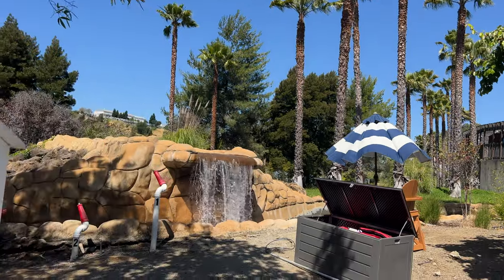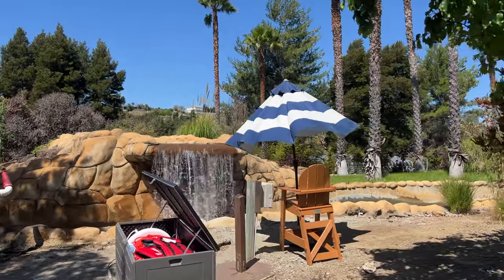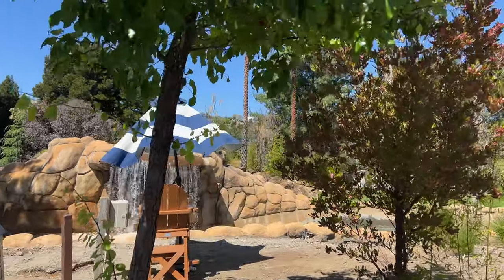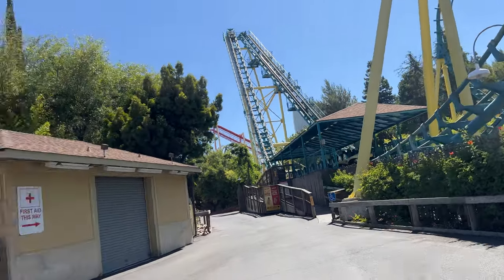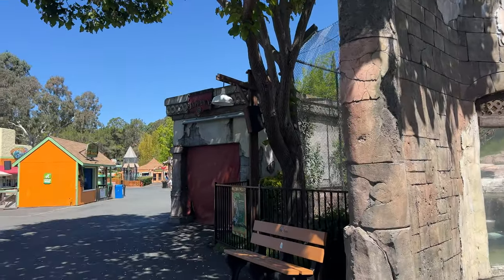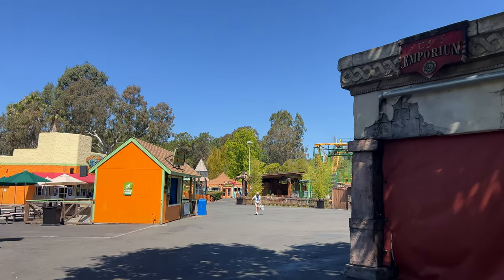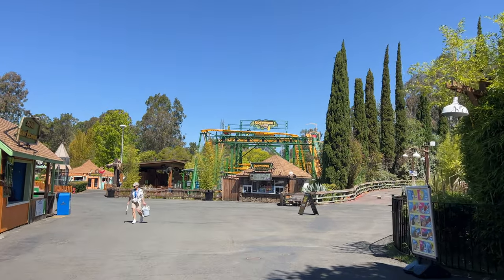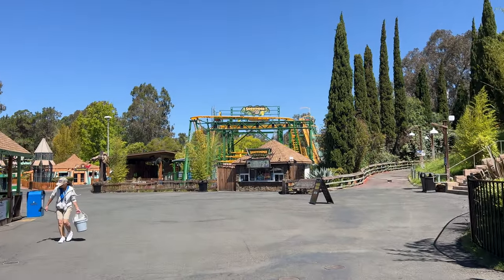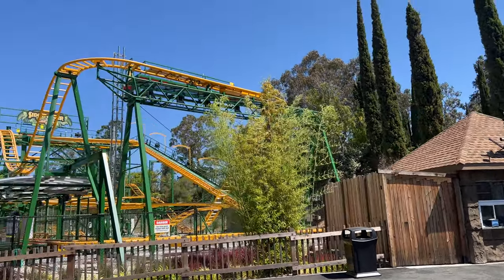Here's their rapids ride, and that right there is the main reason I want to ride it. That will absolutely soak you, that is for sure. Maintenance is currently working on the Boomerang, so there is hope that it could open. Although Sidewinder Safari, from what I understand, definitely will not be opening anytime soon. It just has a little bit of work that needs to be done to it. Like I said yesterday, the cars are not on the transfer track. We saw them backstage. So if you're coming to Six Flags Discovery Kingdom, know that Sidewinder Safari will not be open.